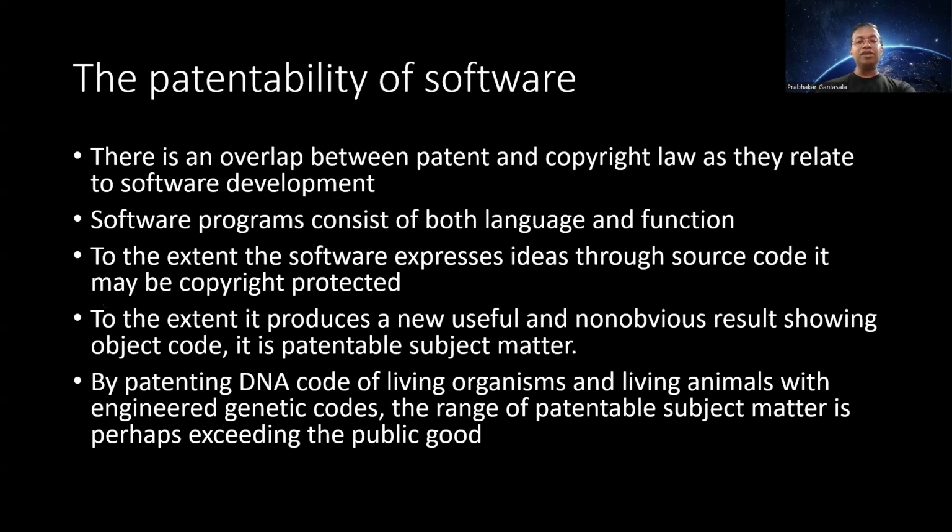There's an overlap between patent and copyright. Last class, I was talking about copyrights. So there is a kind of overlap, especially when it comes to software. Now, software programs consist of both language and function. So you have on one side the source code, and it can get the copyright protection. But then if it produces something using that code, if your software actually produces a new, useful, non-obvious result, it ends up increasing our customer base, it increases our sales. The source code has been used, the software has been used to result in something that's very unique and non-obvious, then it becomes a patentable subject matter.